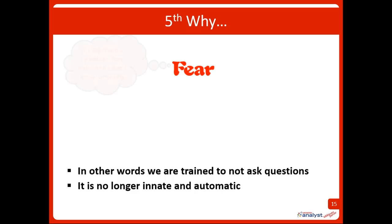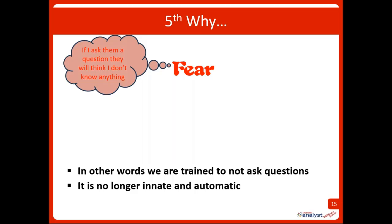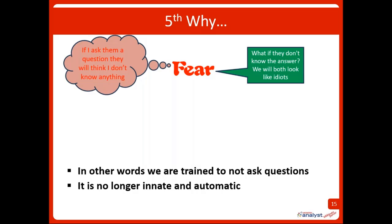Fear. If I ask a question, they will think I don't know anything. They'll think I'm stupid. What if they don't know the answer? Then I'm going to embarrass them and embarrass me for asking. We're both going to be humiliated. We'll both look like idiots. And what if they give me the answer and I don't understand it?